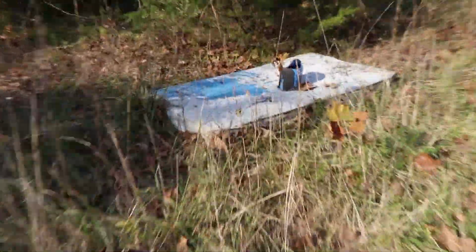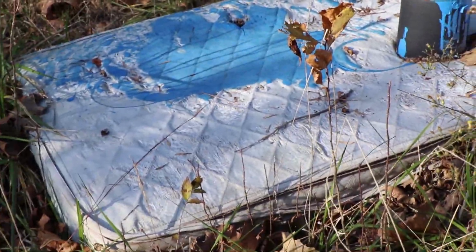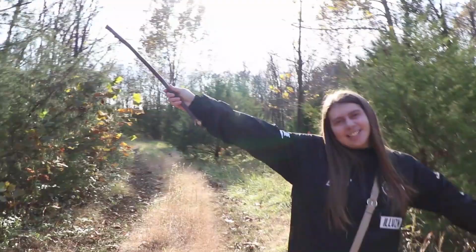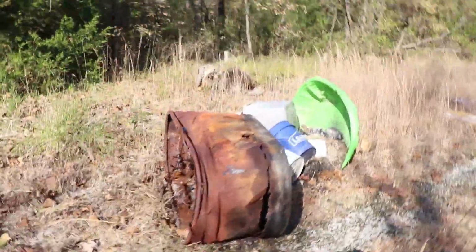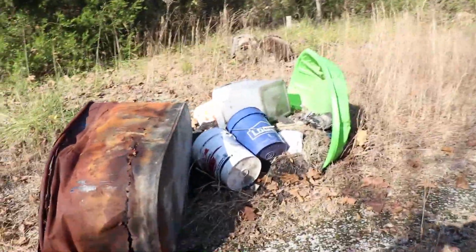Well, looks like somebody decided that they wanted to paint their mattress blue. And they didn't finish the job. Wonder what happened to them. Sun glare, aesthetic shot. Woo! That's a rusty old tub. The questions that I have.